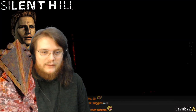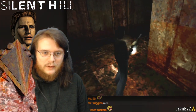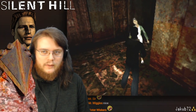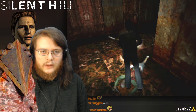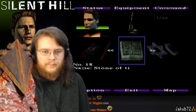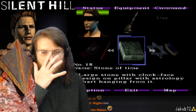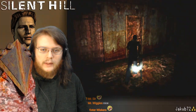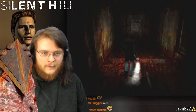Okay, so we have the final piece. And now we just have to make it back to the one puzzle thing. I don't know where they go. Large stone with clock face design on pillar, with astrology chart hanging from it. We had it last time. I guess we gotta check every door then.